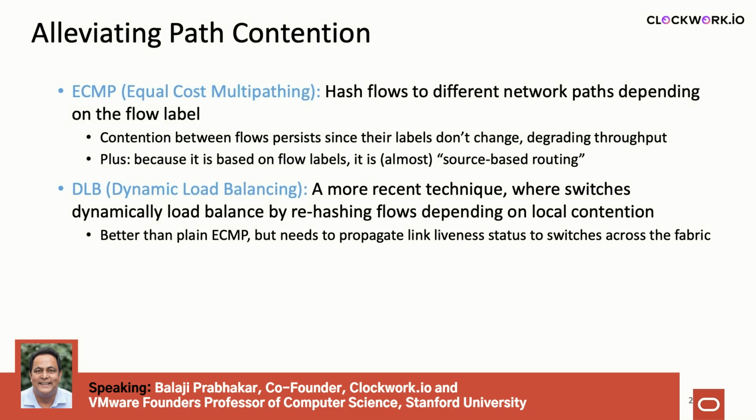And so obviously it's superior to ECMP, because ECMP is just a static thing, and DLB can actually be thought of.